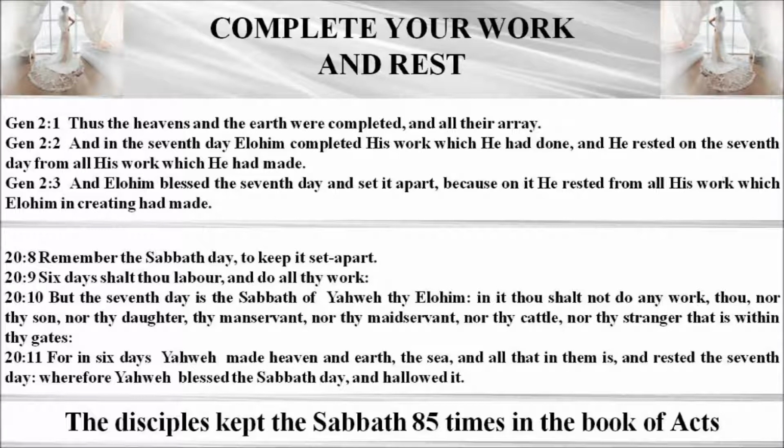Now this may be commonplace to so many of us to know that we are to keep the Sabbath day, to set it apart and keep it holy. I want to cover it anyway, just for those that might be newer to their walk in Torah, because it's so important that we get these foundational principles of keeping Torah down in our walk, not just for the sake of doing the Torah, but for the sake of having the desire and understanding the depth why Yahweh has put these things together for us.